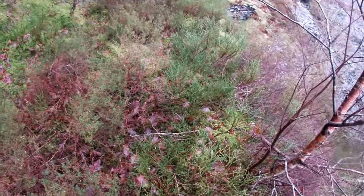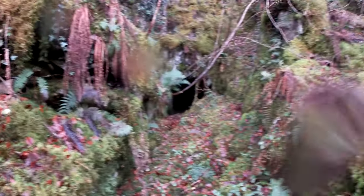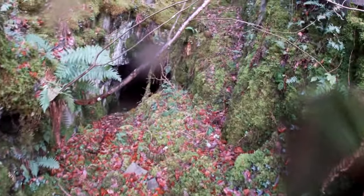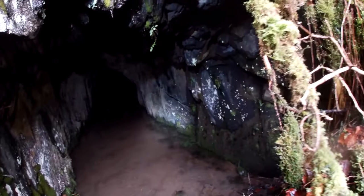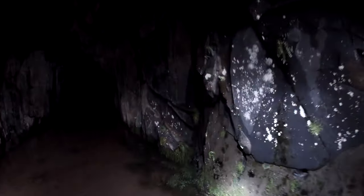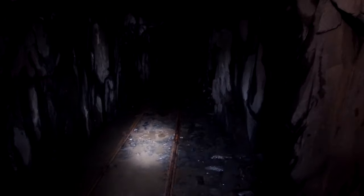So, this is supposed to be mega dangerous, guys, so let's have a survey. See what the survey says. See the rails here. Need to survey this.